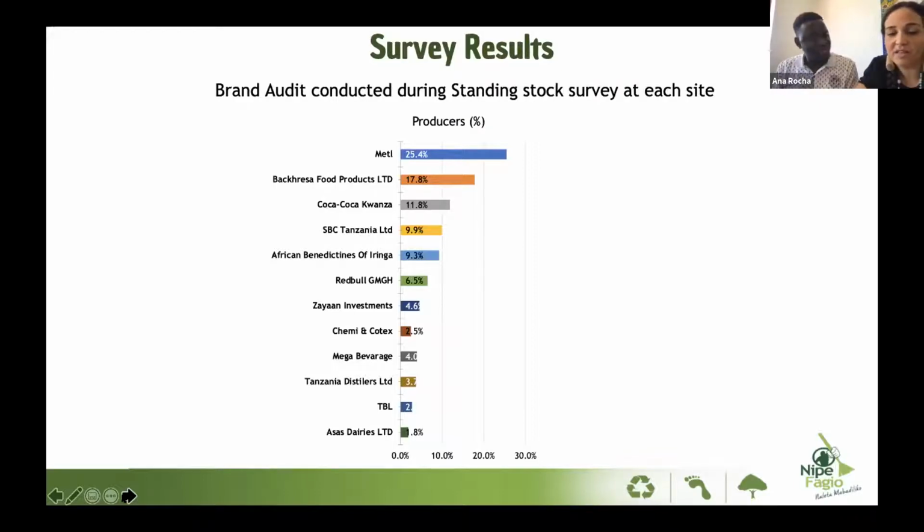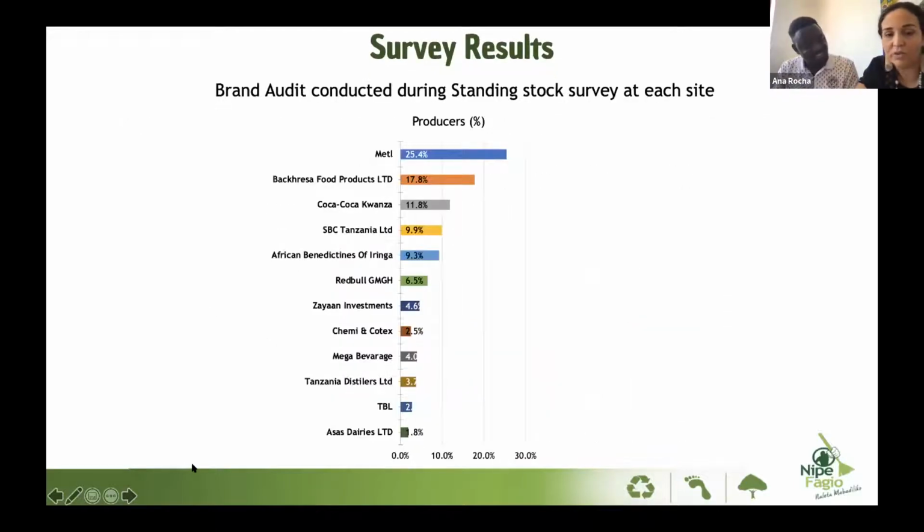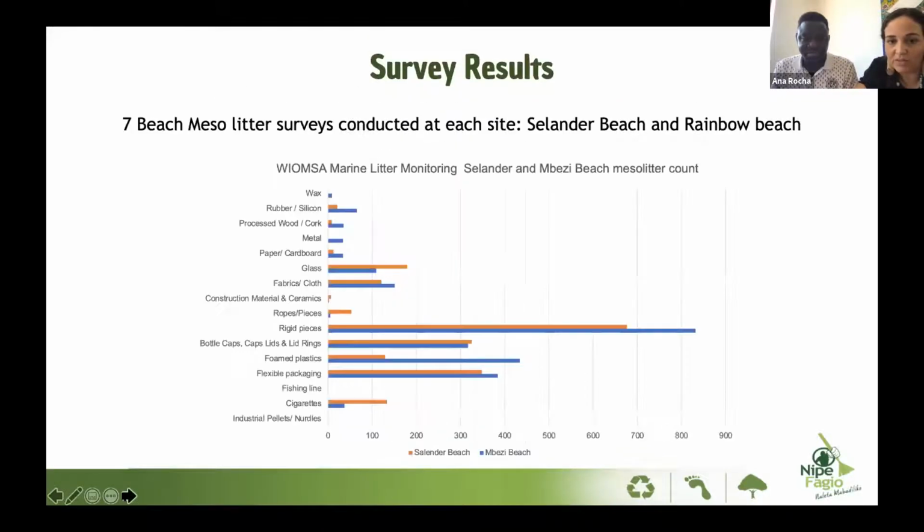It is important to say that from our surveys, we consistently find that about 75% of all the waste that we find is locally produced, in Tanzania, of which about 40% comes from the 2 companies that you see here at the top. This ranking doesn't really change in all the surveys and audits that we do. It's quite consistent. You can see the producers, and you can also see that plastic accounts for most of the waste found, and there is a mix of branded and unbranded plastic.